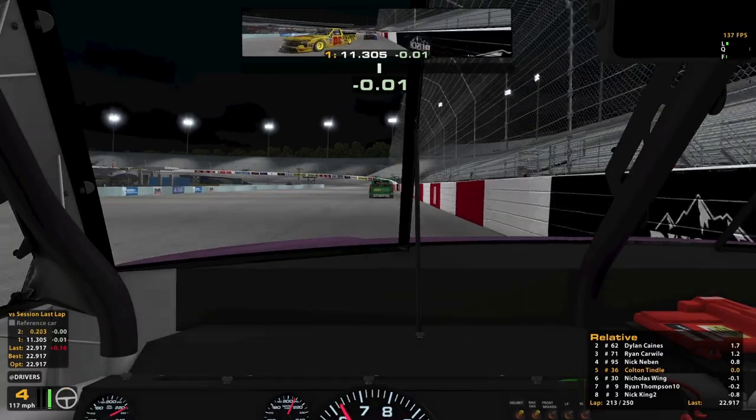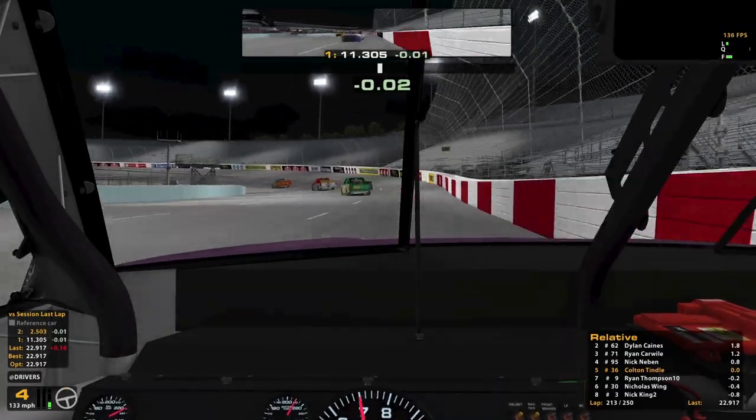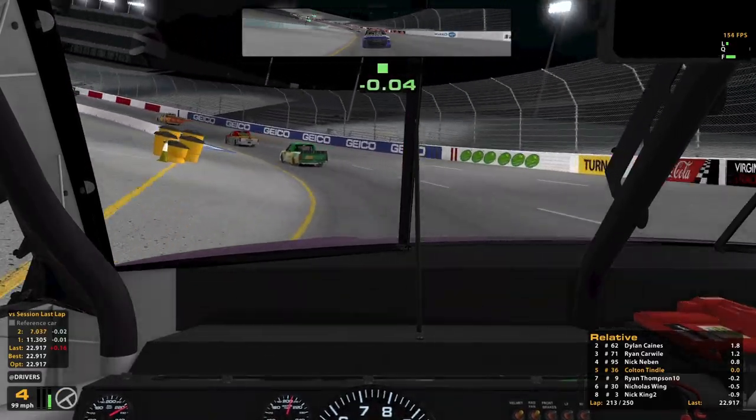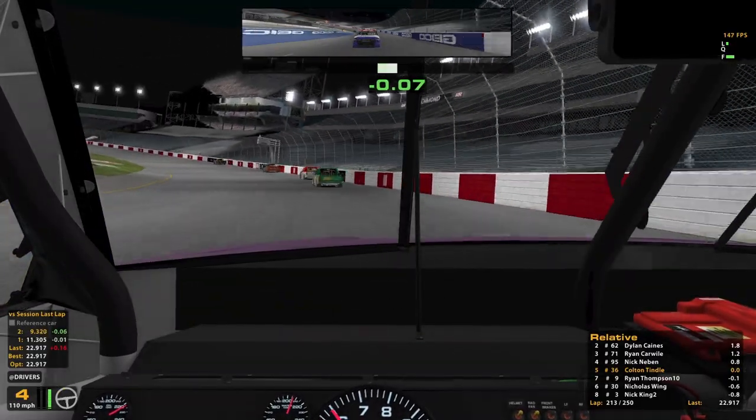22.9. He's gonna wreck me, man. Oh no, he's gonna get wrecked, apparently. Whoa, we got either loose or tapped from Ryan. Not sure which one.